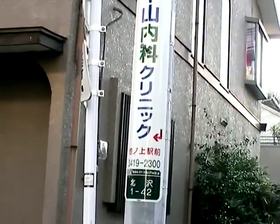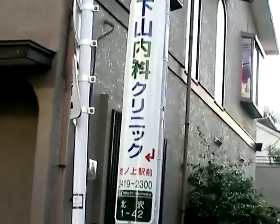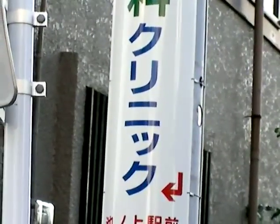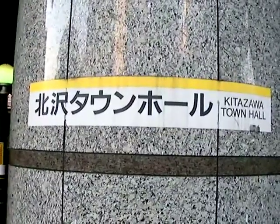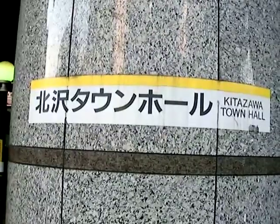Let's take a walk around my local area now and see examples of the language. Now here is a sign advertising a clinic. We can see 5 katakana symbols. It says ku-ri-ni-ku. Ku-ri-ni-ku. Pronounce it quickly and it sounds a bit like what it is in English with a heavy Japanese accent. The first 2 letters here are kanji for Kitazawa, and the next 5 symbols are katakana, town horu, town hall.